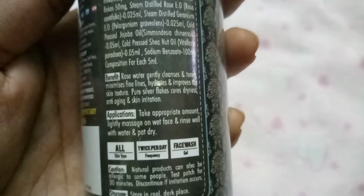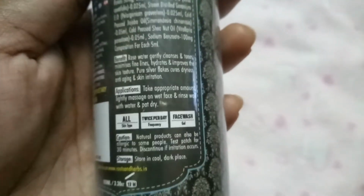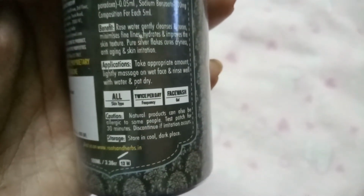So you have to take appropriate amount, light massage on your wet face and rinse well. And it also has given the benefits of it. So it has rose water in it which cleanses and tones and minimizes fine lines. It has pure silver flakes which cures dryness, anti-aging and skin irritation. It is suitable for all skin types and you can use twice per day, and this is a gel face wash. Oh, that's nice. I thought it's powder. So yeah, it is packed. And yes, this is a star product of the box which is of 890 rupees, which is really nice.